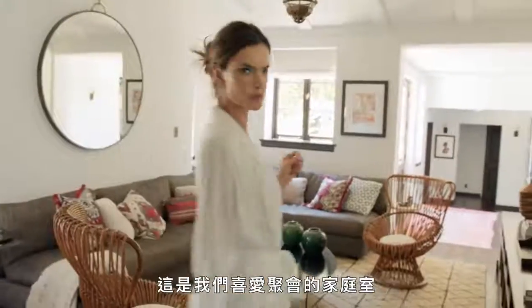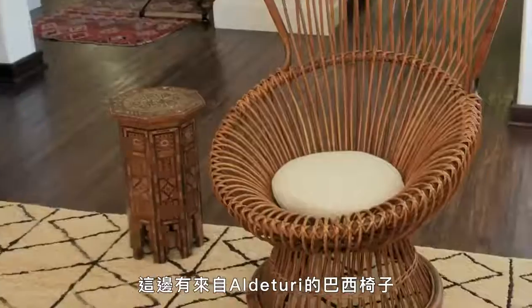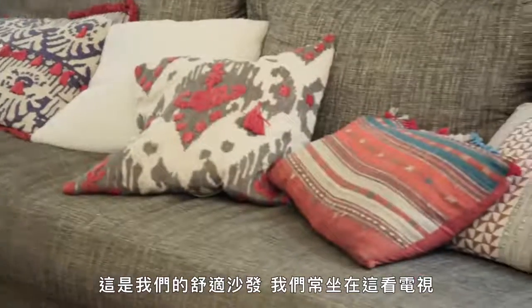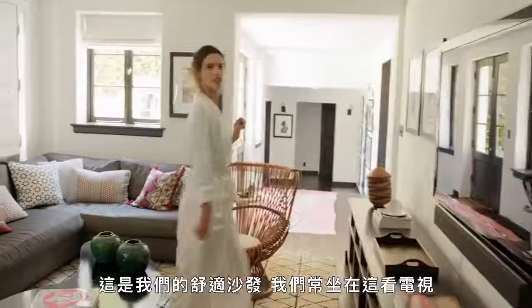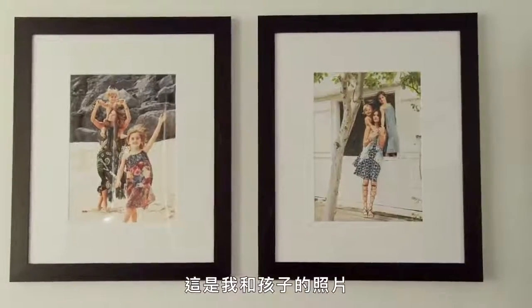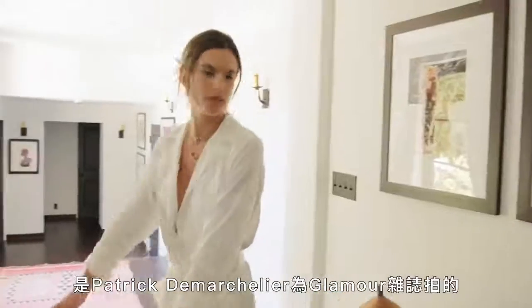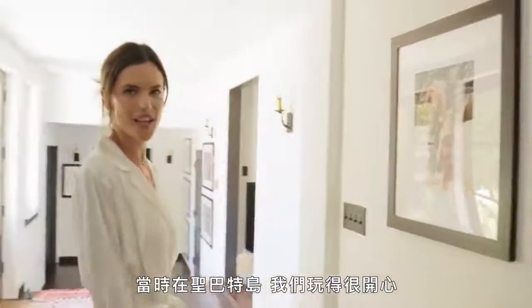This is the family room where we love to hang out, and I have these Brazilian chairs from Aldo Tutti. And here is our comfy couch where we spend most of the time just watching TV. Oh, let me show you these cute little details about this room. These are pictures that me and the kids shot for Glamour by Patrick de Marchelier, and the kids were super cute. This was in Saint Bart, and we just had so much fun.